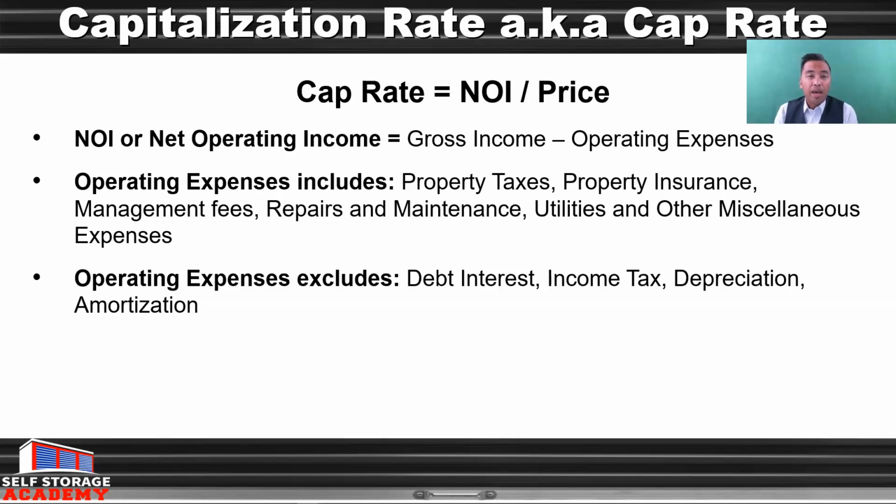Furthermore, you may have a different tax structure that you would hold the facility in than I might have, which would then cause us to have different tax rates on the same amount of profit. So as you can see, debt interest, income tax, depreciation, and amortization is largely investor specific, and it's not investment specific. NOI, or net operating income, is very similar to EBITDA in the business world. So NOI is for commercial real estate and self-storage facilities, and it's very similar to EBITDA, earnings before interest, taxes, depreciation, and amortization in the business world.